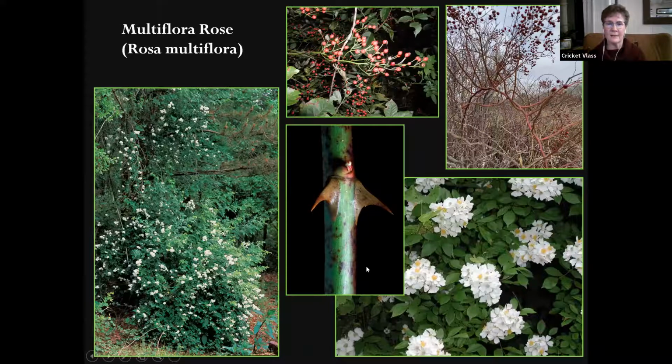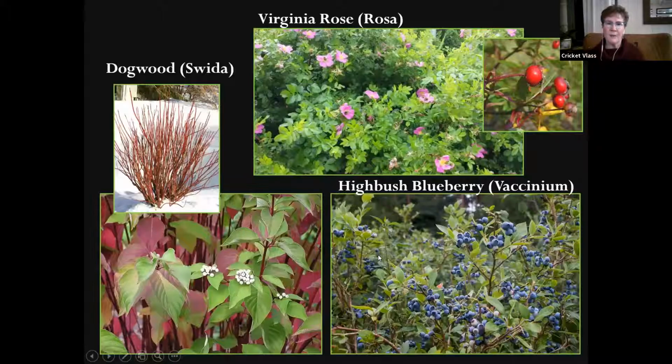So let's look at alternatives. So we do have a native rose, Virginia rose. It's definitely one to consider as an alternative. Pink flower, but beautiful rose hips on it. So there's also a group of plants called Cornus, the dogwoods. There's actually probably 4 or 5 dogwoods that are shrubs that are native to this area. This one is Cornus sericea, which is the red stem dogwood.